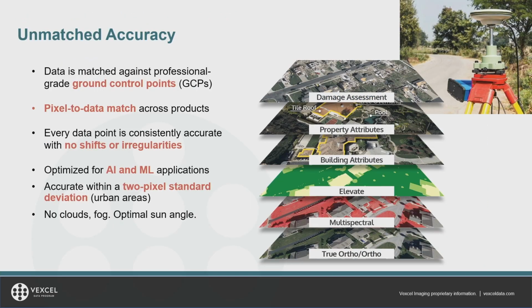So the key to all of this is our unmatched accuracy. With this subscription product, this licensed data product, we utilize ground control points in the collection of all of our imagery. We do a full AT, so we get a mapping-grade product that meets ASPRS positional accuracy standards. With that, you also get a very consistent product. Collection to collection, year over year, all of our imagery products match up. There are no data shifts and no irregularities. And again, utilizing those ground control points, you get a really highly accurate product, and we utilize optimal sun angle.